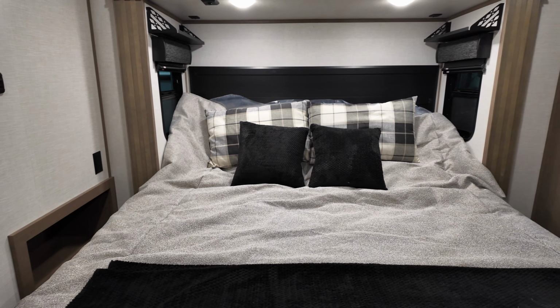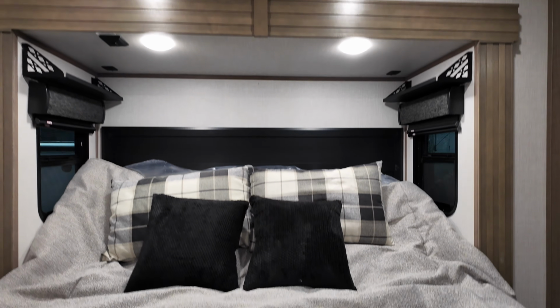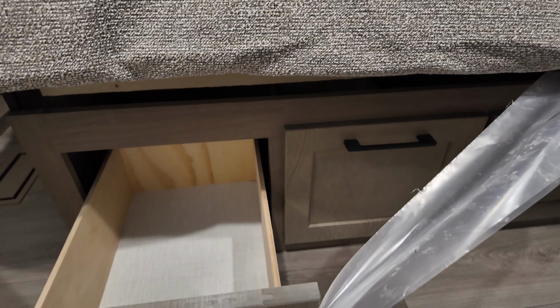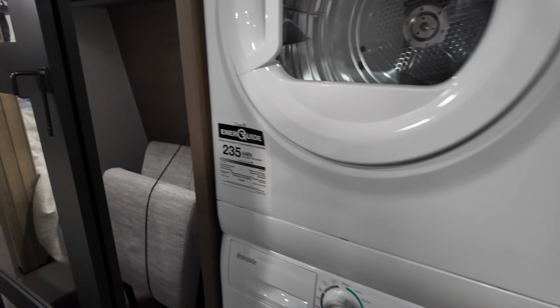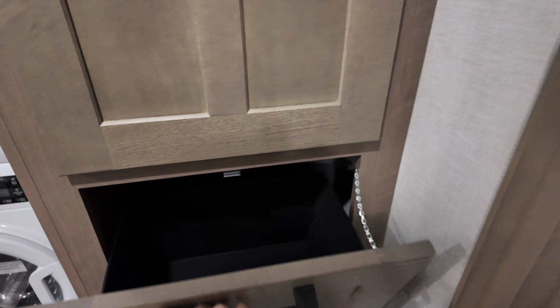You're going to have a king bed, it looks like, and then you have windows on both sides with some shelving. You want to open it up. You got the 3 pull-out drawers here. And then as you open up the closet, you're going to see a washer and dryer here too as well, with plenty of storage. Those are going to be those extra chairs for your dinette table. Little hamper there.